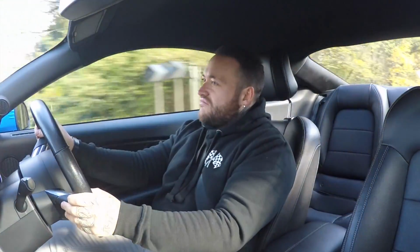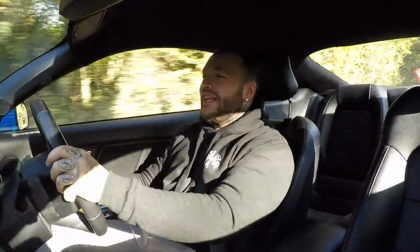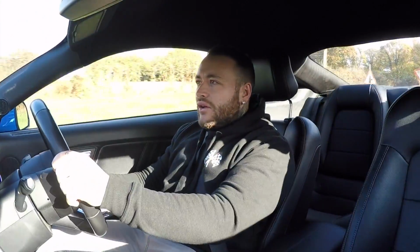From my butt dyno can appreciate that this is 700 horsepower, at least. Now the sound is from the Kooks headers with a catalytic converter still in the car, but with a back box delete. That means that this thing is so loud, like incredibly loud. Once I started this thing up, I didn't think it was too bad. On idle, it's okay. But once you actually put your foot down and start going, it's ridiculously loud.